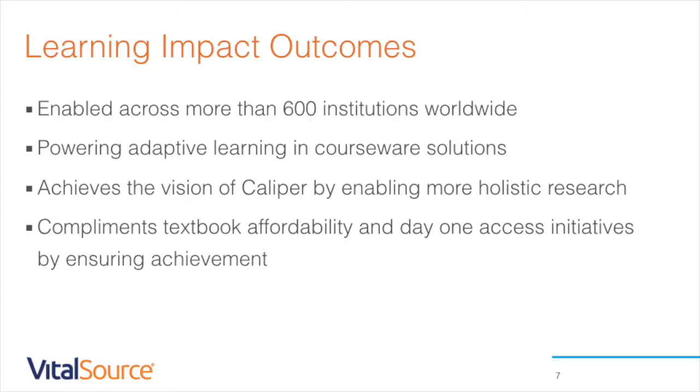VitalSource Analytics is enabled at more than 600 institutions worldwide. Since its release, the real-time engagement data streaming from VitalSource Analytics has helped to power adaptive learning in publisher courseware solutions and has achieved the vision of Caliper by enabling more holistic research that combines data from multiple tool providers. VitalSource Analytics complements textbook affordability and day one access initiatives by helping educators improve student achievement.